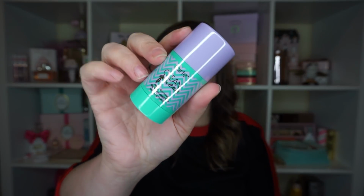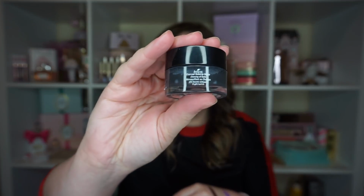I got the Tarte Clean Queen Vegan Deodorant. I do have a full size of this. I have a tendency to get a little irritated with regular run-of-the-mill deodorant, so this one is aluminum free. I don't think that this one is an antiperspirant either. So no aluminum, and it's hypoallergenic. The Boscia Charcoal Makeup Melter in a small size. So it's a little makeup remover. I have tried this and I do like it.